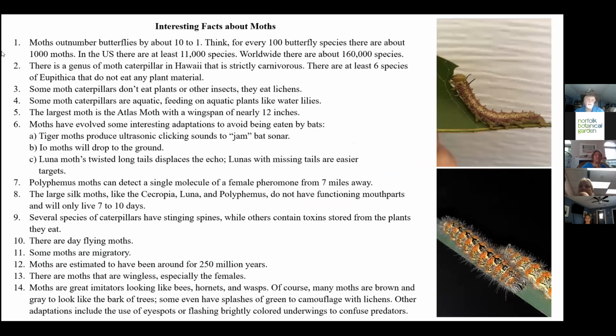Some cool facts though about moths and why, for me, they're so interesting. They pretty much outnumber the butterflies 10 to 1. So you think about that. If you had 100 butterfly species, there's 1,000 moths to now look at. And in the U.S., we have about 11,000 species of moths.